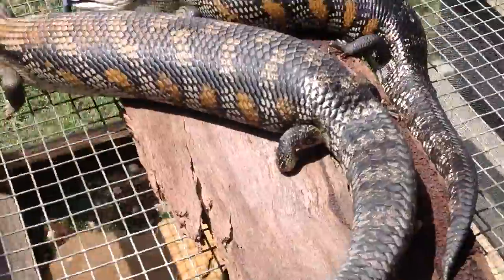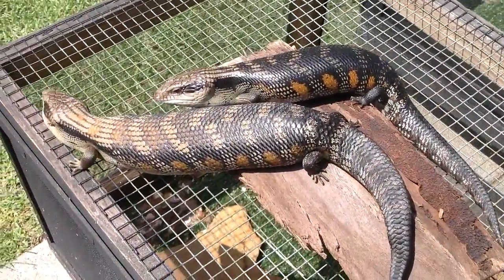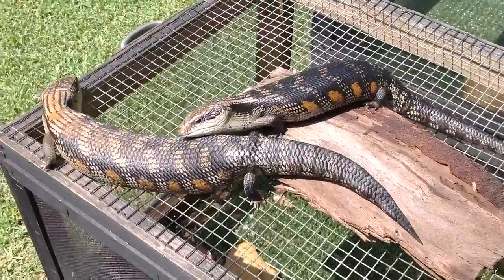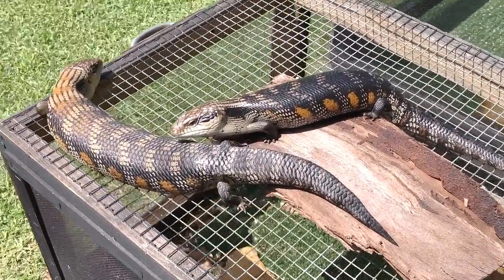And here's the boy, real dark animal. It's got high orange on his sides though, it's really nice. So that's the two Easterns I got here, and then I've got two more up the back, which I'll show you. But yeah, these guys are doing good.